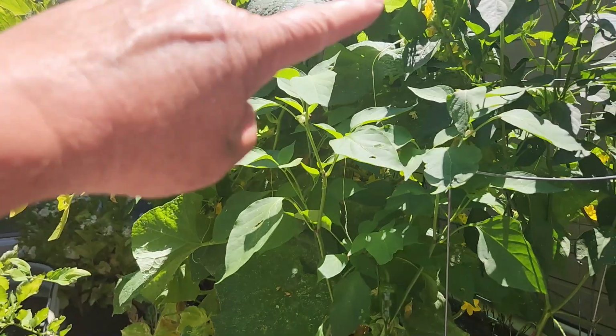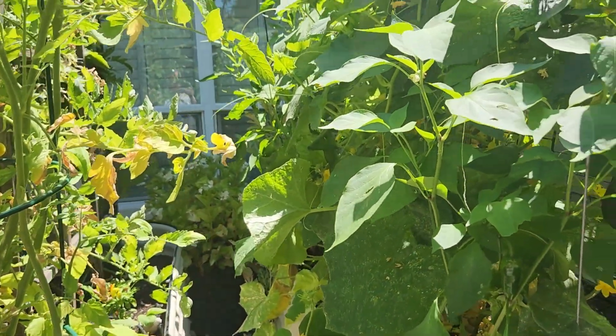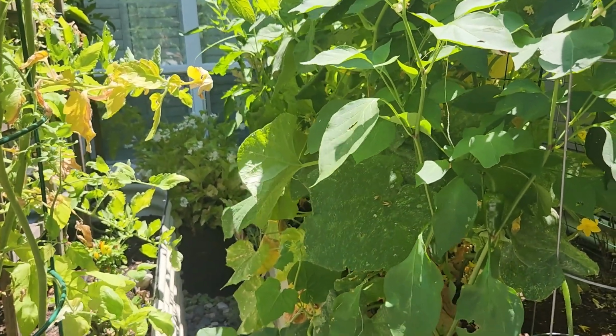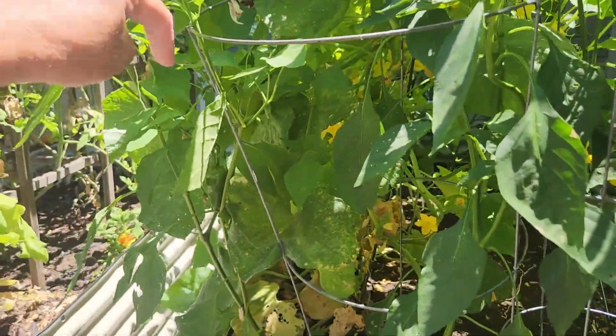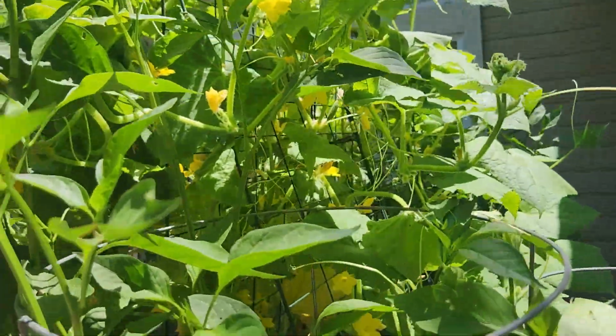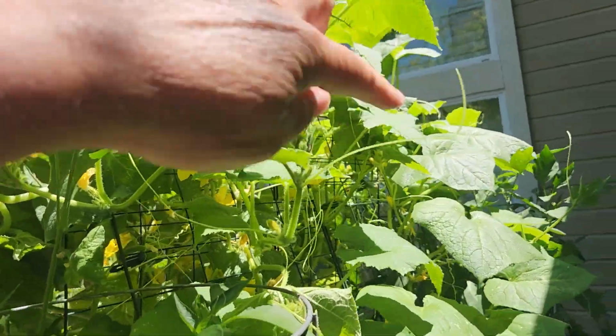My cucumbers are doing amazing. I've pulled off a dozen cucumbers, and they are sweet, not bitter, delicious. I'm super happy with them. My jalapeno has been producing. I pulled off a bunch of jalapenos from this last night. More peppers here, but you can just see I've got a zillion cucumbers. This has done really well, and they're on this trellis here.